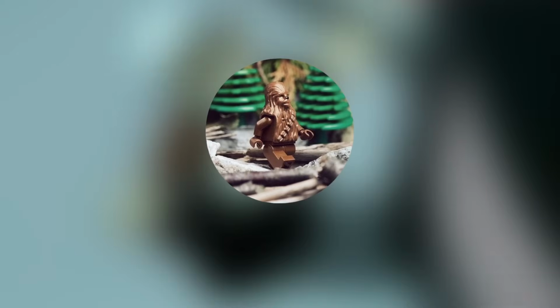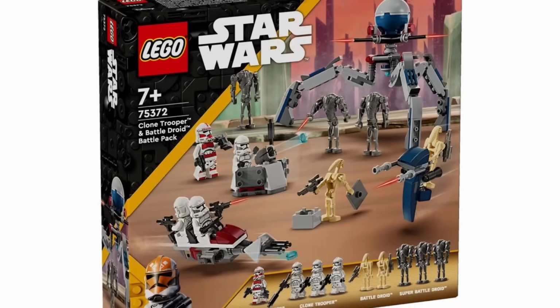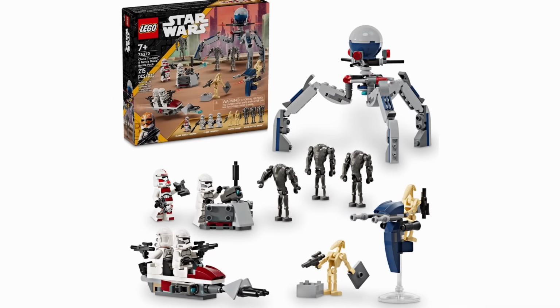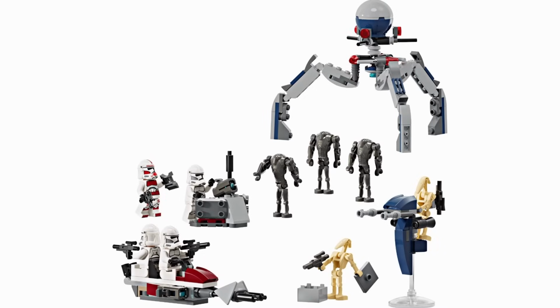Anyways, moving on to the number 4 spot, I have this set that started off the year with an absolute bang, and that is 75372 Clone Trooper and Battle Droid Battle Pack. This set has 215 pieces and retails for $30. And as you all know, this is such an incredible battle pack. For $30, it's such a great value.